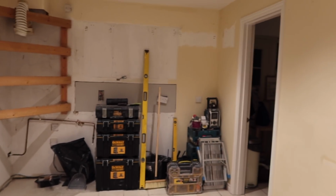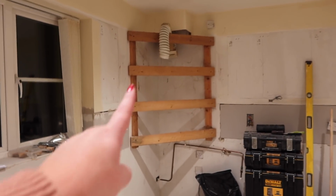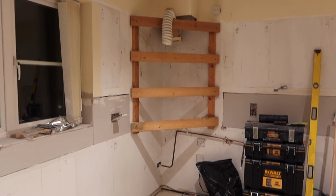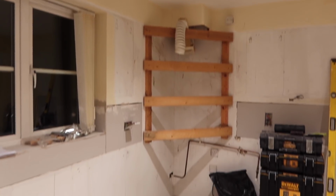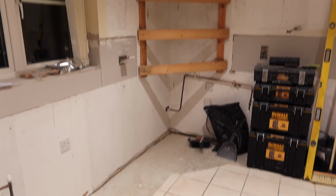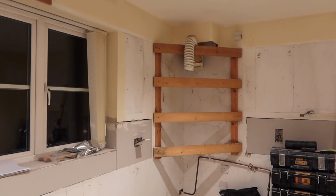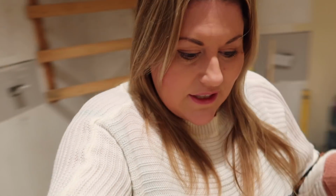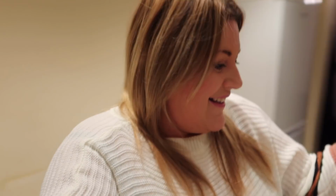So over here, doesn't it look weird? Like that's the frame that the cooker stood. It just looks really weird. It just looks like a pallet stuck on the wall. It's weird. But yeah, they got loads done today. It just feels so weird, like I'm in the middle of the kitchen, like, it's gone.